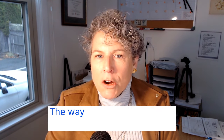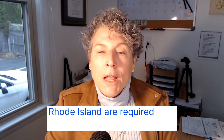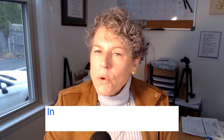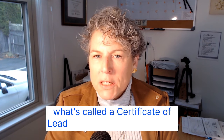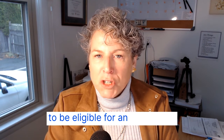The way they're enforcing this is all rental property owners in Rhode Island are required to register their property with the Rhode Island Department of Health, and it's called the Rhode Island Rental Registry. In order to register and get that complete, you have to have what's called a Certificate of Lead Conformance, or you have to be eligible for an exemption.